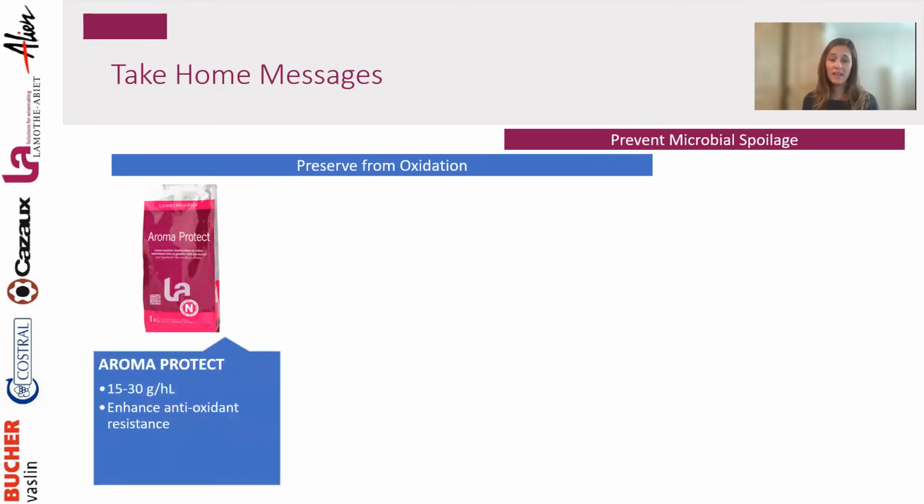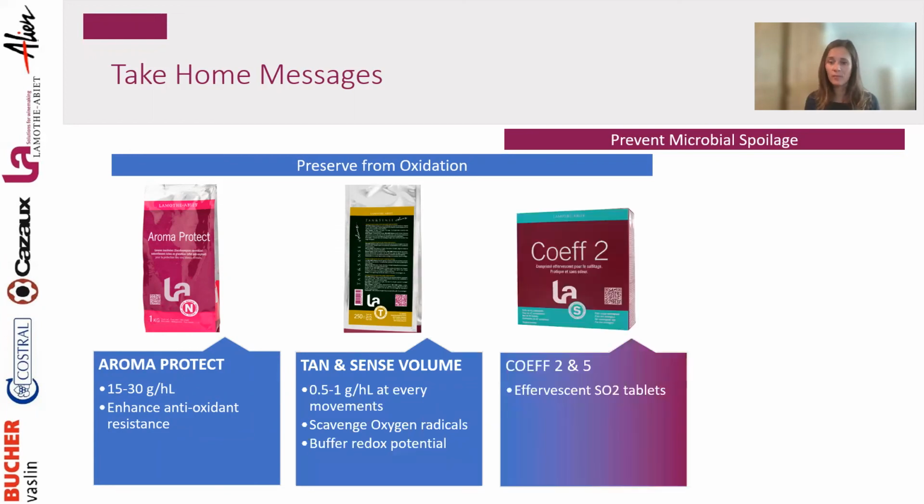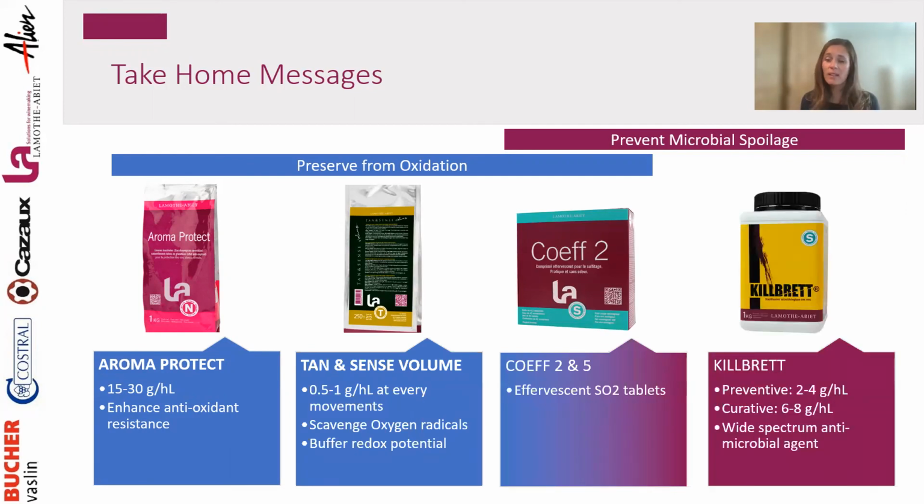But also using aroma protect will help you build up wine resistance to oxidation. Tannescence volume is for any movement of the wine. It's going to scavenge oxygen radical, but also buffer your redox potential, building up again this wine resistance to oxidation. Sulfur is a very versatile tool you can use for oxidation and microbial spoilage. And then Kilbret is your best friend in terms of microbial control. Okay, so with these 4 products, you're pretty covered.